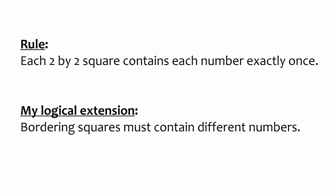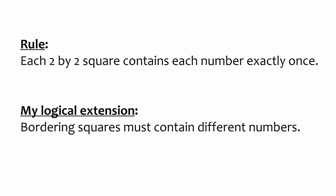The first observation I made is that there's a logical extension to the rule that each 2x2 square contains each number exactly once. The extension is that bordering squares must contain different numbers. To illustrate this, suppose this square contains a 1. None of these squares in gray can also contain a 1. Therefore, all of these squares in gray cannot be a 1. So, bordering squares must contain different numbers.